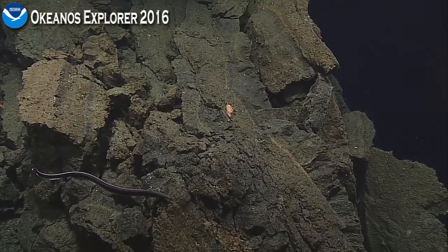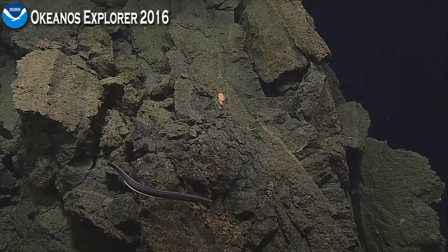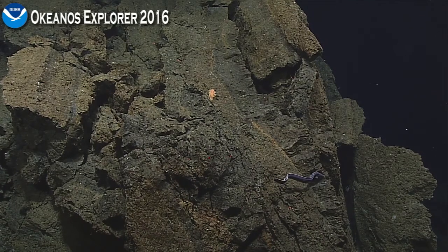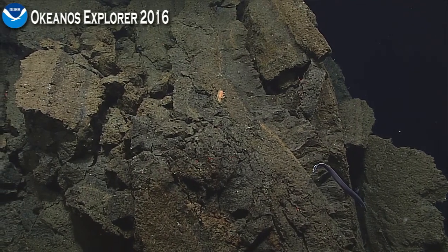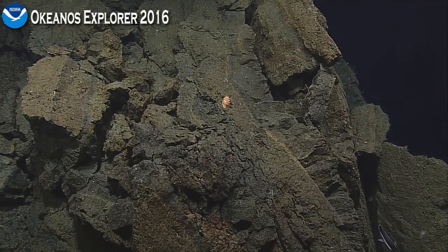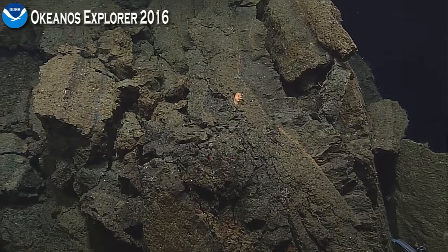Ooh, look at this guy swimming along. All we know is it's a family, Polyceridae. We'll stay with this guy. Oh, wow. Okay, and am I correct that it doesn't have a shell? It's a shellless gastropod? That's correct.